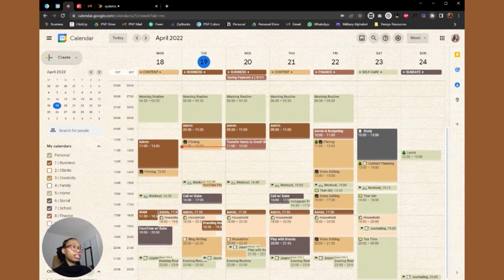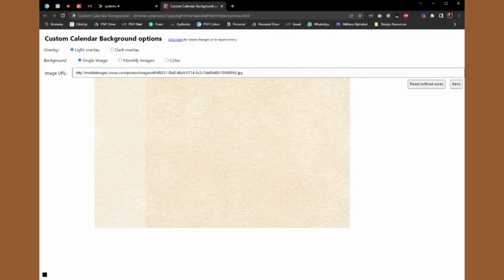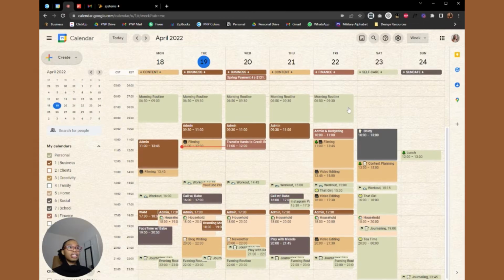It's a Google Chrome extension. Yeah, so I can do a light overlay, dark overlay. I can put the image URL, do the monthly images, which Google automatically picks, and then you can just do a specific color. So that is what I am using to get this textured effect in the background, and I'm really liking it so far, but you all know that I really like darker colors, so I'm probably going to change this. The next thing will be the colors.